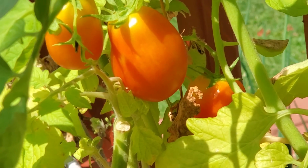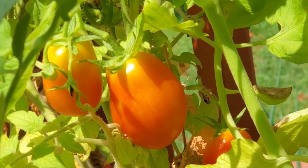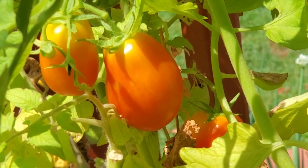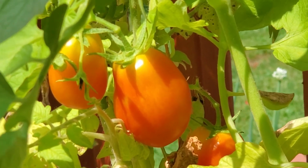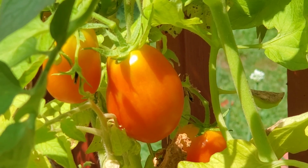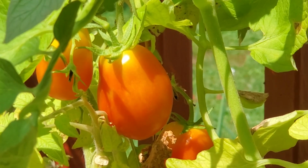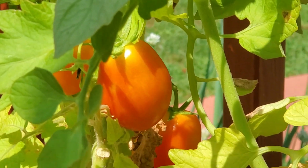And last but not least, my beautiful tomatoes, ripe tomatoes. Despite the heat wave that we've been having this past month or so, they are still doing very well. Our fruit and vegetable are doing very well.